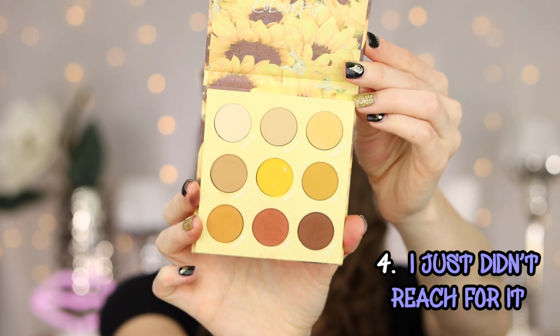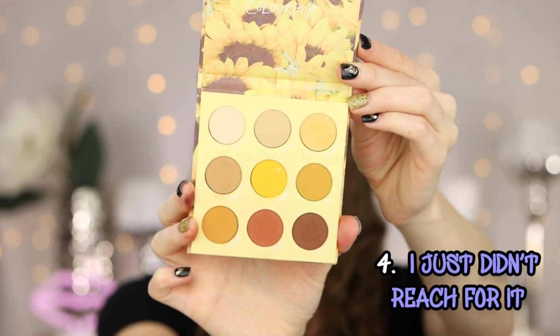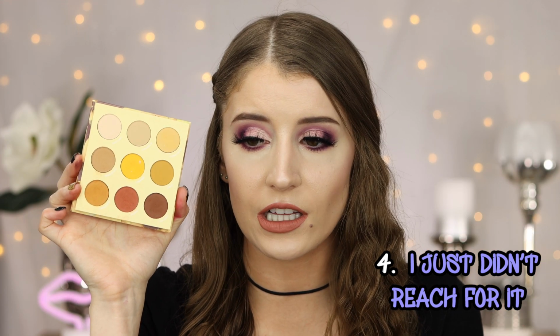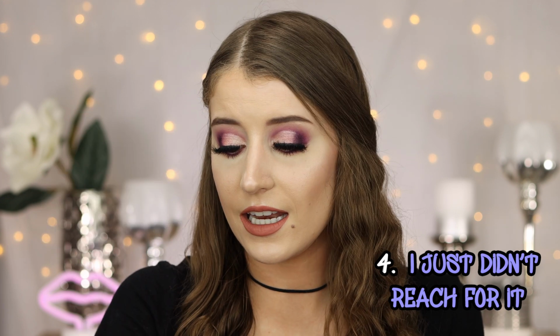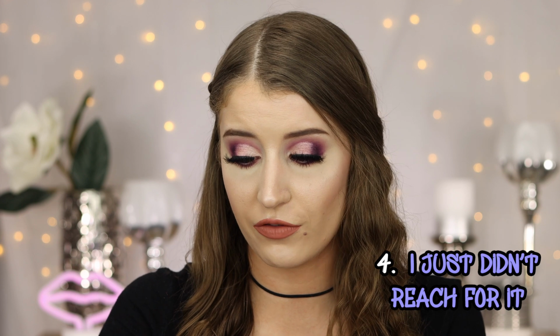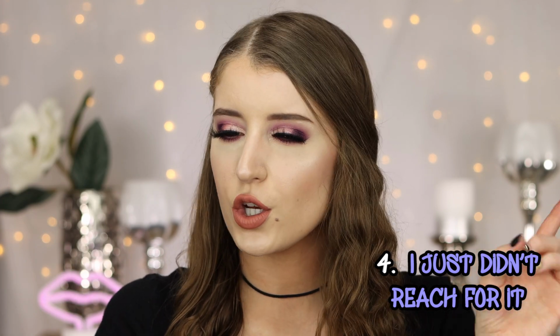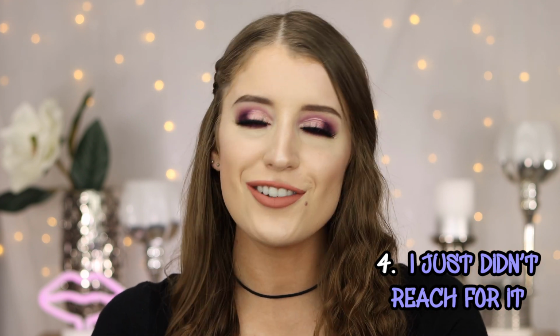This is a really pretty palette, but I feel like it's just nothing special. That's why I don't really find myself ever reaching for it. It's just your typical orangey yellow, warm toned palette. It is an all matte palette, which I love, but I just never find myself reaching for this palette anymore. I think I literally only used it maybe 1 or 2 times. No, you know what? I think I did use it 2 times. I did use that palette twice.